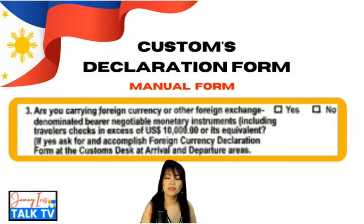Number 3, are you carrying foreign currency or other foreign exchange denominated bearer negotiable monetary instruments including traveler's checks in excess of 10,000 US dollars or its equivalent? If yes, ask to accomplish the foreign currency declaration form at the customs desk at arrival and departure areas. So again, your answer could either be yes or no. If yes, please ask for the foreign currency declaration form from any customs desk at the arrival and departure areas.